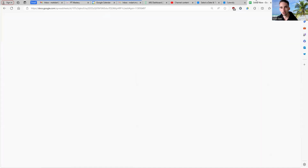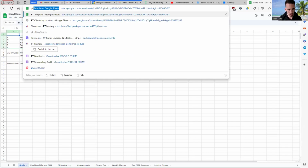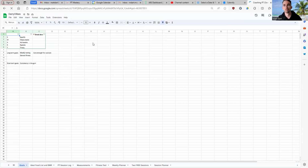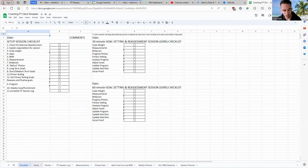The next one is Google Sheets. Oh, what's going on here? Well, let me get my PT template. Oh, yes. All right, so my coaching PT client template. This is what I have done for the last 5 years. I've modified it over time. There's heaps of things down the bottom here, and this is all through Google Sheets, which is free as well. Google is very, very good.